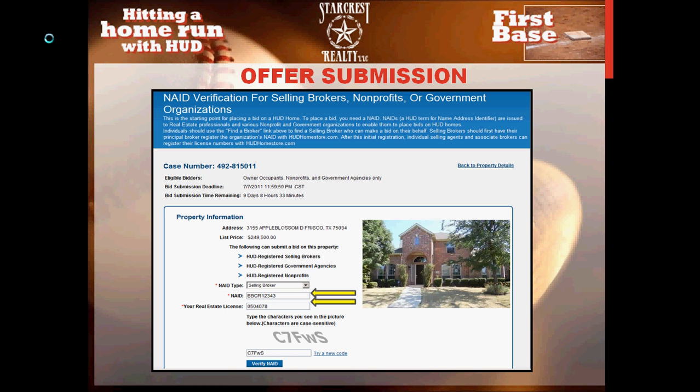So make sure you go talk to your broker and find out what your NAID number is. If they don't have one, you might want to talk to them about why they've chosen not to get one, and help them understand the benefits of enabling their agents to sell HUD homes. So you're going to enter your NAID number that you get from your broker and your real estate license number. Make sure it's your number and not your broker's number. Very important. Then you'll have a character string that you have to enter just for verification purposes, and then click on the Verify NAID number button at the bottom.